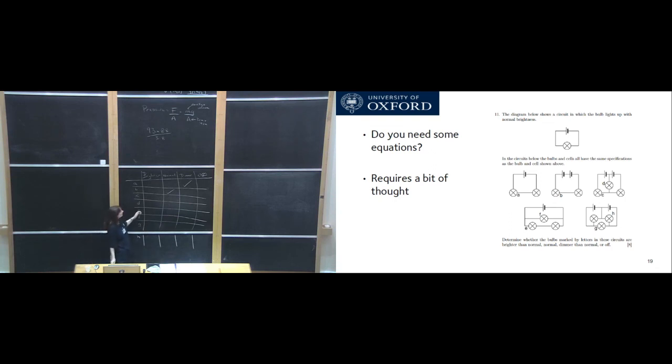Okay, how about C? Do we think C is brighter? One person thinks it's brighter. Normal? Yeah, some. Dimmer? Some. Off? Nobody's gone for off. This one is normal brightness. There are 2 cells and 2 bulbs. If you look at the loop which goes around the outside, you've got 2 cells and 2 bulbs. So that would be normal brightness.